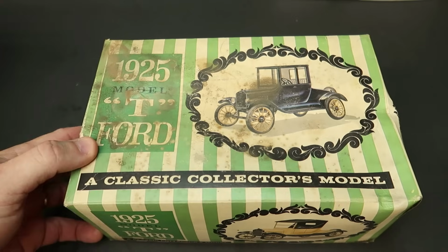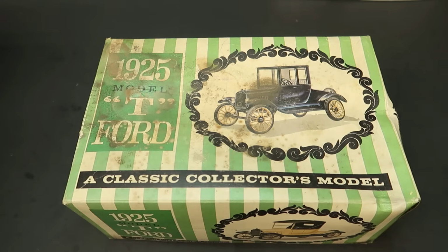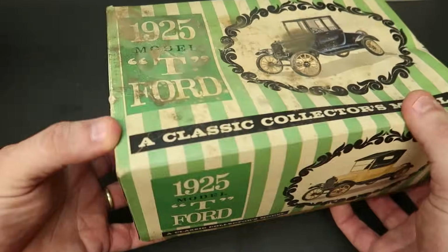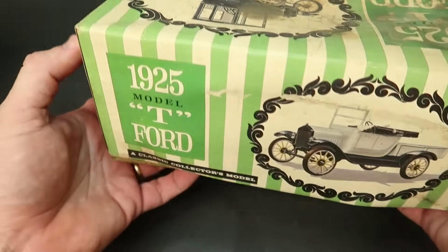Then I got one of these. Another one. The box looks awful, but these are some of the coolest old box art kits that I can think of, other than Aurora kits. This is like a 1962, I believe, edition of this AMT Ford Model T, a classic collector's model, as far as I know. And you won't find AMT anywhere on the box. There's no branding or anything like that.